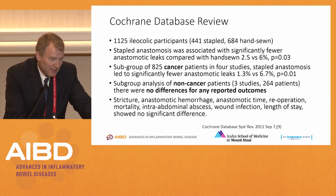Interesting part of this study is that if you look at the patient subgroups, it did correlate with the type of disease the patient had. The cancer patients had significantly less leaks. If you look at the IBD patients, the leak rates were very comparable, and there was no difference in any reported outcomes.